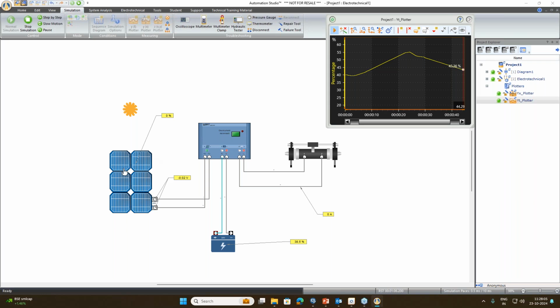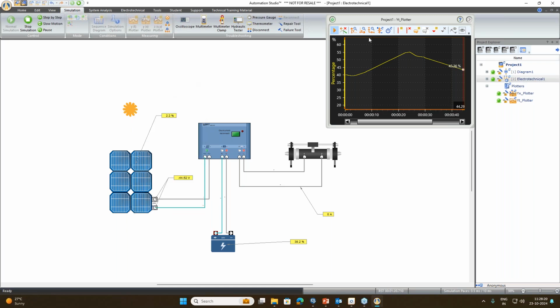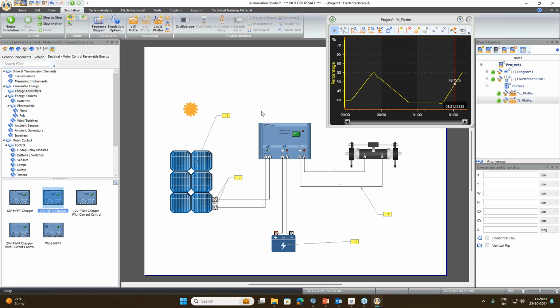So when I increase the photovoltaic slope to 30, or I will make it 60, and irradiance at 800, then again my battery level will start increasing. It dropped to 38% and started increasing the battery percentage. This is one example of solar energy.